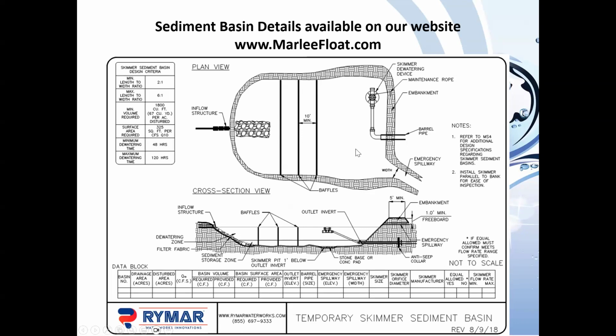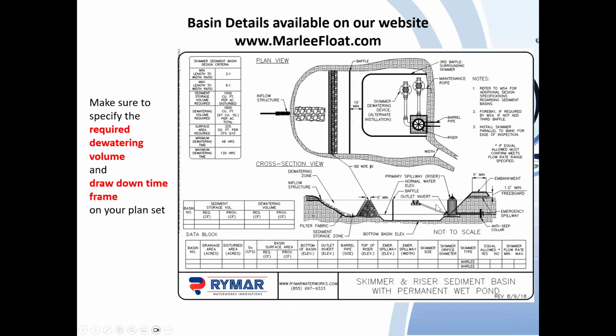We've got 4 versions. This is a version with just a skimmer and a barrel, no outlet structure, just an emergency spillway. That is basically a dry basin. We have this version, which is a wet basin, so it has a permanent pool. And then we have a version with an outlet structure, one with the dry basin and one with the permanent pool. Really the only difference in the permanent pool is we add this sediment storage volume here, so you can include that on your plans. And again, I can't emphasize this enough: you want to make sure that you specify the required dewatering volume and drawdown time on your plan set. So put this in there either specifically or as that range.